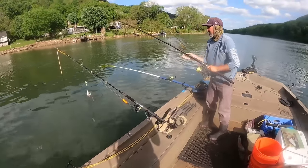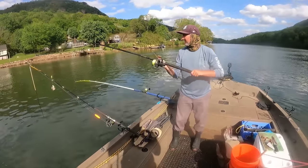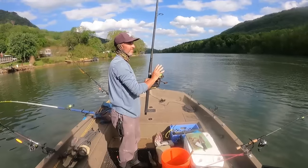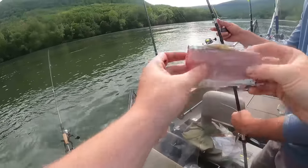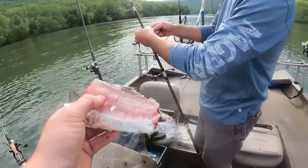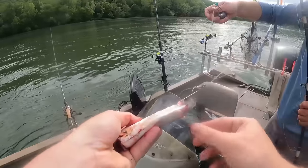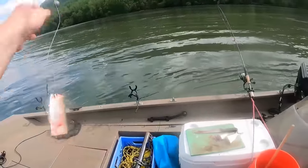That looks beautiful. Get the smash on her? No. Bonus pole. That's a proper chunk bait. Take the skin off it. Yep, like that. Like that? Yeah, should be good. Heck yeah. They ought to eat that. I like it. They ought to eat it.